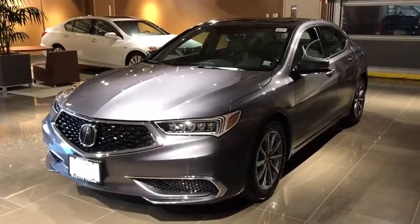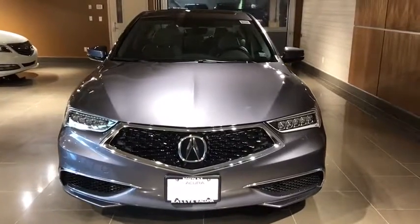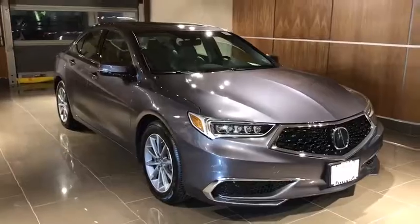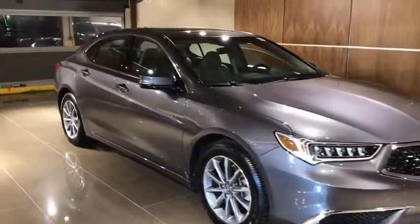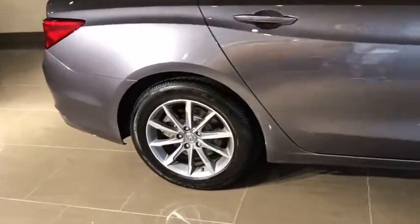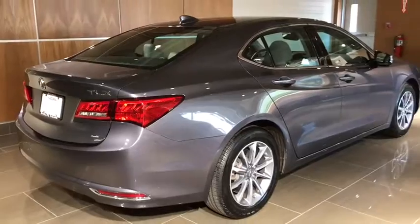2018 Acura TLX. The Acura TLX impresses drivers with its nimble handling, great fuel economy, and long list of high-tech features. It comes with an extremely quiet interior, spacious front seats, and smooth ride quality. This vehicle has less than 6,000 miles. Here are some of this vehicle's great options.